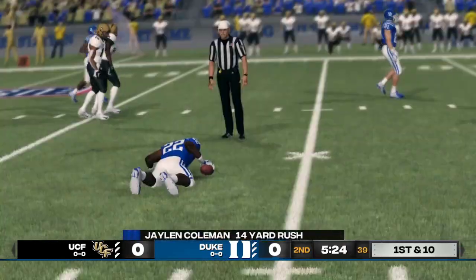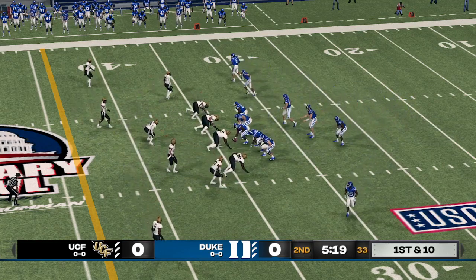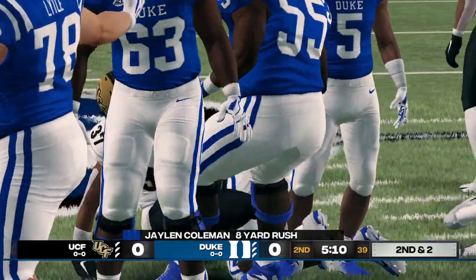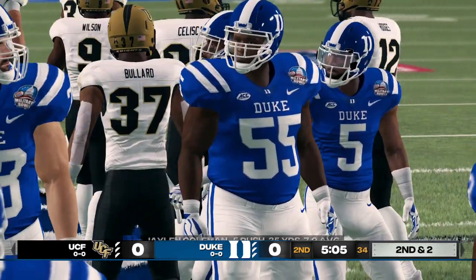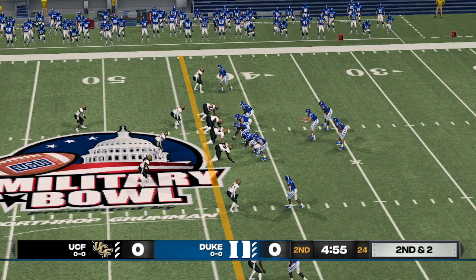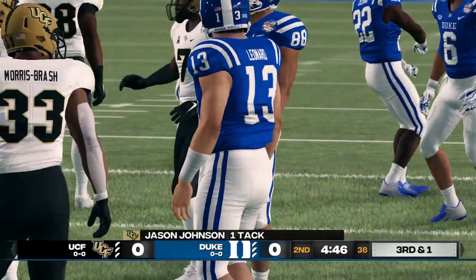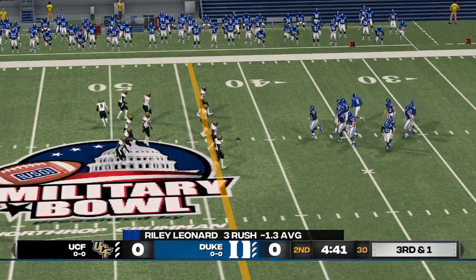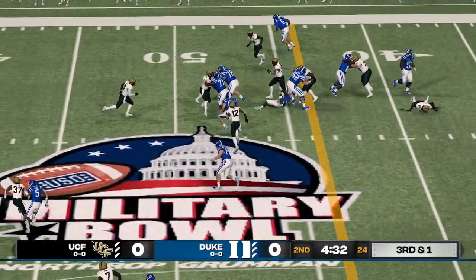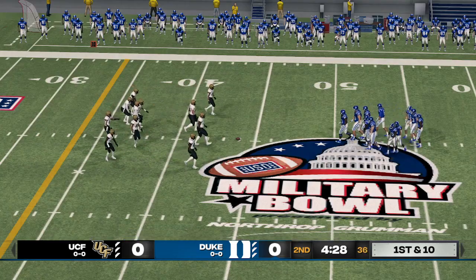He's out to the 30. They'll bring him down around the 33-yard line. Gets to around the 42. So it's second down and about 2 yards to go. He makes it to the 42-yard line. Tackled at the 44. First and 10. Ball on the 44.